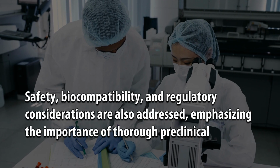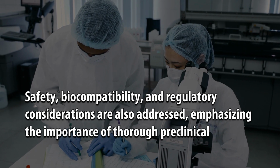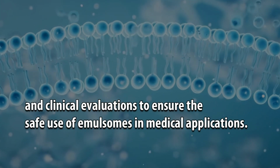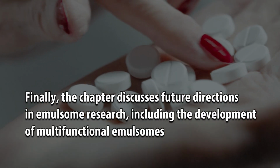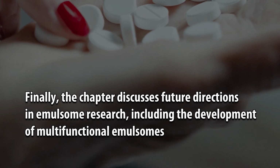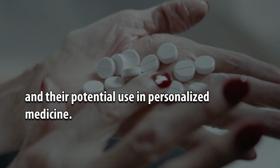Safety, biocompatibility, and regulatory considerations are also addressed, emphasizing the importance of thorough preclinical and clinical evaluations to ensure the safe use of emulsomes in medical applications. Finally, the chapter discusses future directions in emulsome research, including the development of multifunctional emulsomes and their potential use in personalized medicine.